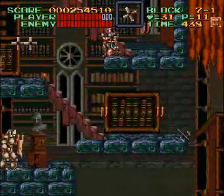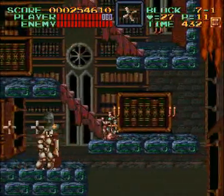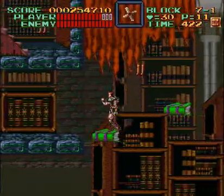It took me a while. I don't want to say an hour or so, maybe, to perfect a route through there. And once you do, if you don't have to fight your way down, you can get to the bottom unscathed if you know exactly where to jump and why.